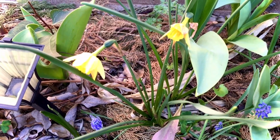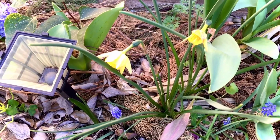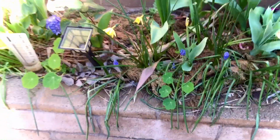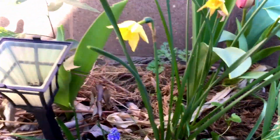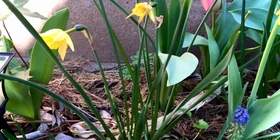And these are sailor daffodils, and they have been blooming for 3 weeks or so. And so they're a good choice. I like things that bloom at least 3 weeks, you know. And the bloom is demure, kind of going over now, but it was a good show.